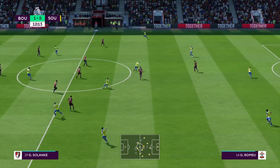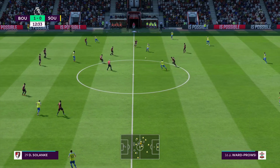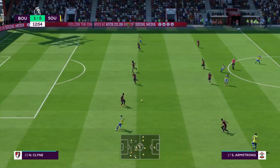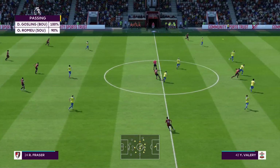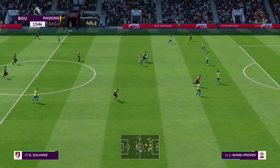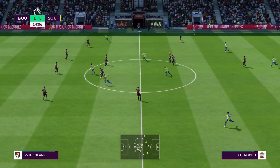According to FIFA, Huddersfield is actually in 17th with 24 points. We have Newcastle in 18th with 21. We have Cardiff City in 19th with 17 points. And in last is actually Southampton with 16 points. Wow, that's interesting actually.